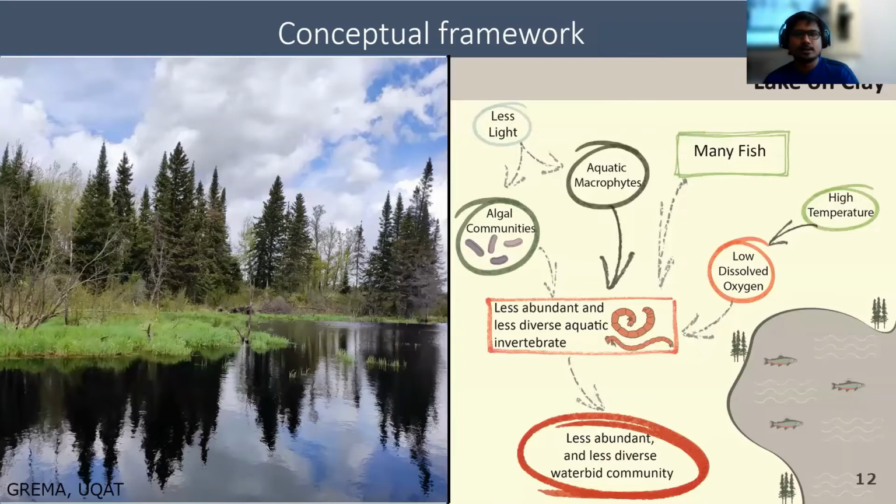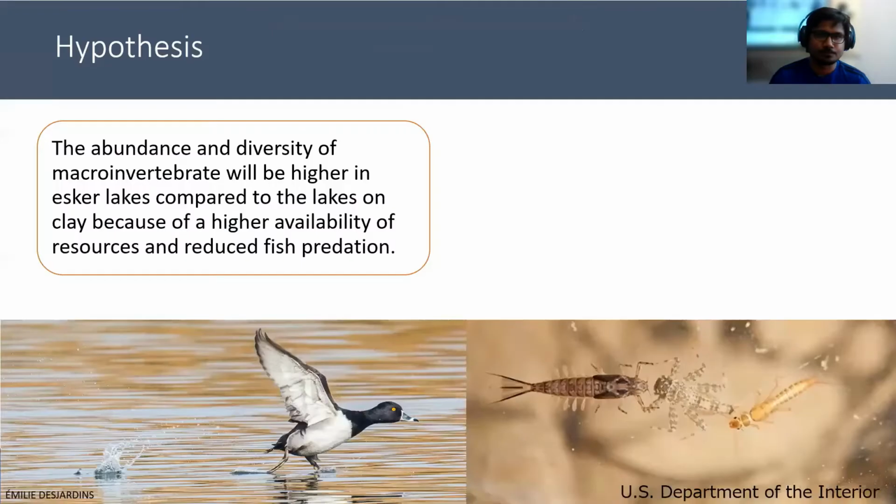On the other hand, in clay lakes, there is less light because the water is not clear. Therefore, there should be fewer algal communities and aquatic macrophytes. And there are many fish because they are connected with the river system and the wetland. The water temperature is higher, so there is less dissolved oxygen. So we're expecting less diverse aquatic invertebrates. So we are expecting in clay lakes a less abundant and less diverse waterbird community.